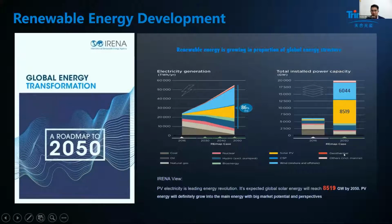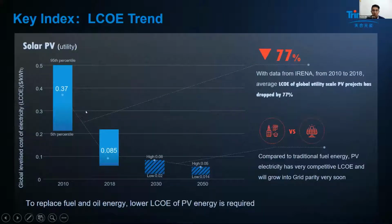But besides this data, which factors improve the new energy's trend of taking market share? I think the key, for every kind of energy, just take solar PV for example. Just now we had many speakers talking about the LCOE. My opinion is the same. The key for the market share of new energy, we believe, is the cost of each type of renewable energy.